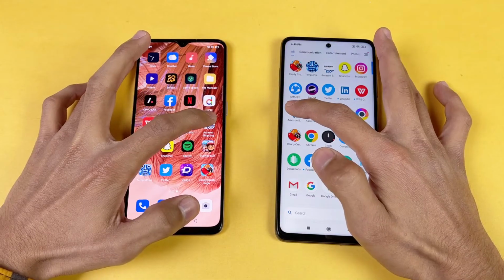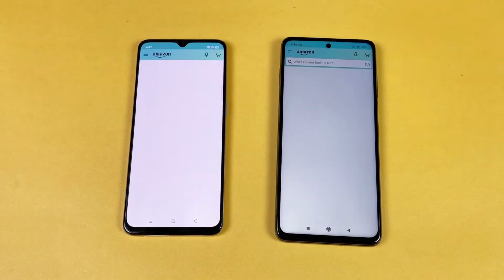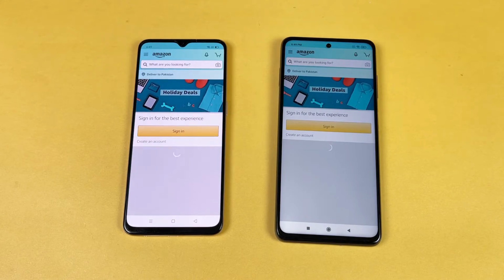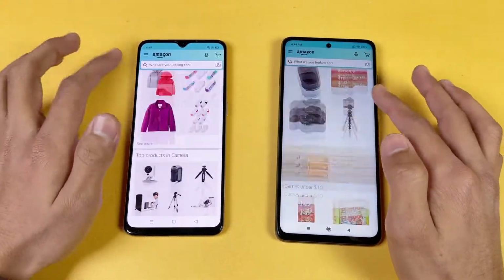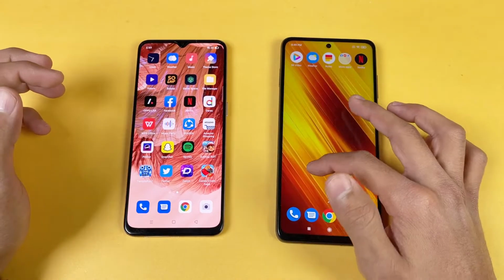Now let's see some more applications. We have Amazon Shopping. Here we go, and you can see it is faster on the Poco. Let's see who is faster there, and you can see it is faster on the Poco X3 NFC. Let's see the scrolling, again much smoother on the Poco X3 NFC because we have a 120Hz refresh rate display.